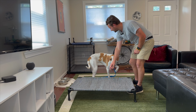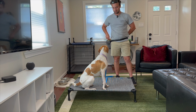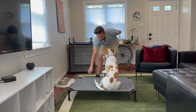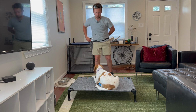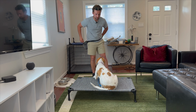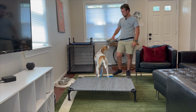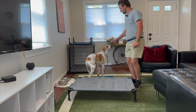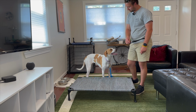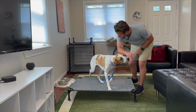Layla, place. Good. Down. Oh, that was a little quick on the clicker for me. Down. Good. That was my bad. I messed up there. It's okay if there's a couple of them, but it can't be too much. She just coughed out her piece of food like 5 feet away. Layla, place. Layla, place. Good.